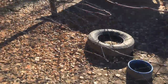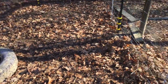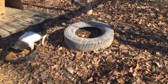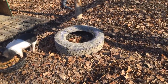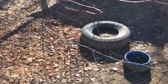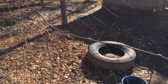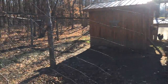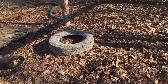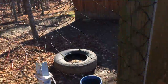Oh, if you're wondering what these tires are, my wife puts sand in those for the chickens when they're in here so they can dust bath. Those were full. It's now empty. And that one's pretty compacted and just about empty also. But there's one of our coops there. Here's the other one. And this run has turned into a pig pen. If they destroy this too much, I'll move them over to this side.